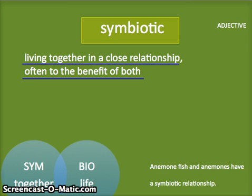Let's see another one. In a symbiotic relationship, ants protect defenseless aphids and then milk them for their honeydew, right? So it's good for the aphids because the ants protect them, they don't get injured by other animals, and then it's good for the ants because they get the honeydew.